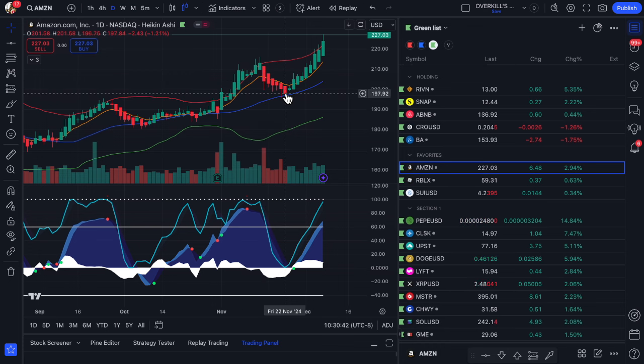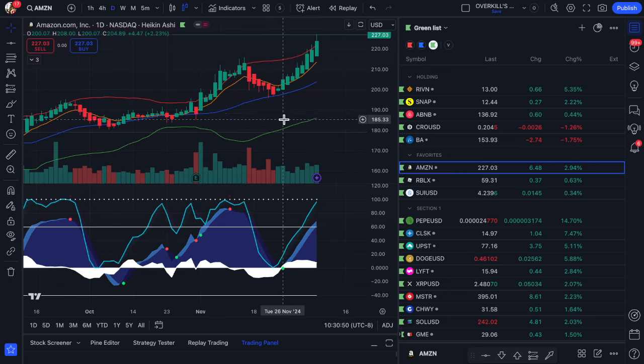This was an A1 setup, though. If you get a 6-day pullback into the mean, dude, you bet the farm. I mean, you're betting the farm. Where was our entry candle? Our entry candle was right here on the first green candle after this 6-day pullback. Again, I like to look for at least a 3-day pullback on the daily. That is not written in stone that it needs to have that.